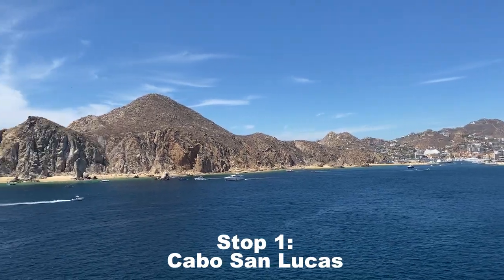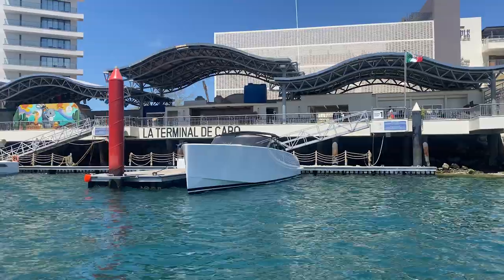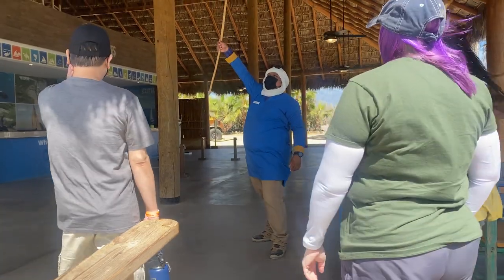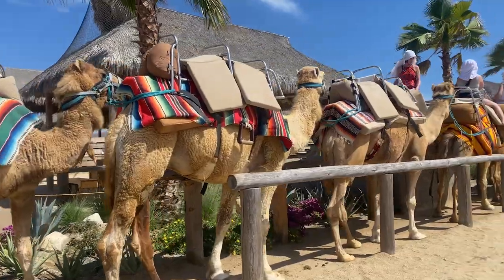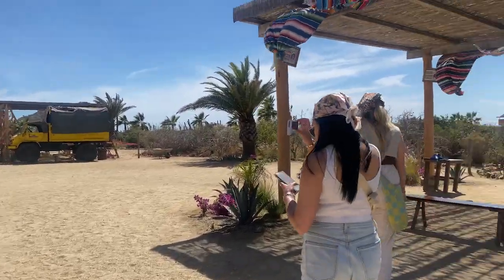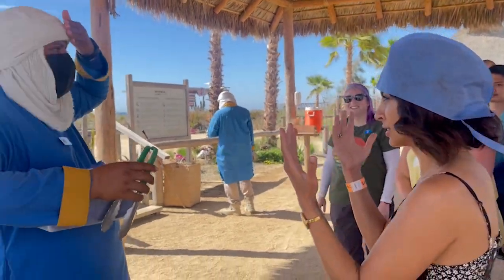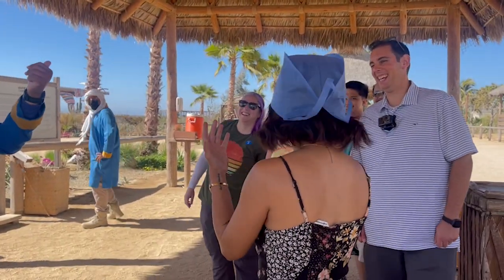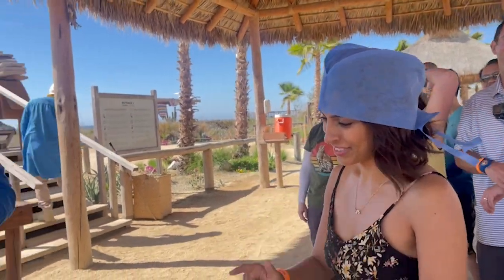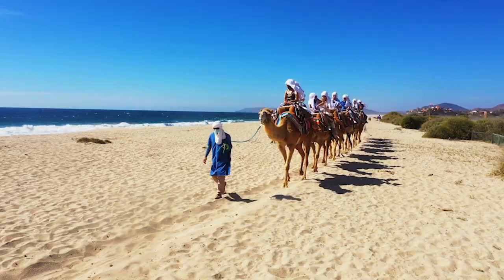First stop, Cabo San Lucas. We're trying camel riding, tortilla making, and of course, when in Mexico, tequila tasting. Ladies and gentlemen, are we ready? During our camel ride, they took us along the beach with a gorgeous view.